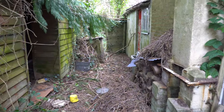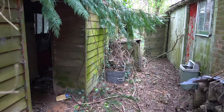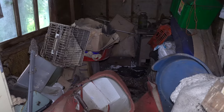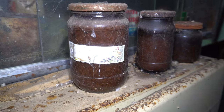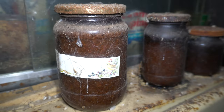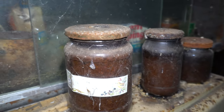Right, so this is the side of the house. And it looks like the shed goes on a little bit further. So we've got some more kennels, I think. And that is the side entrance to the house. Wow, that's actually quite cool. So we've got some, I don't know, chutneys or, I mean, it could even be homemade dog food. That's definitely a potential. And it looks like in there there's some more tins and stuff as well.